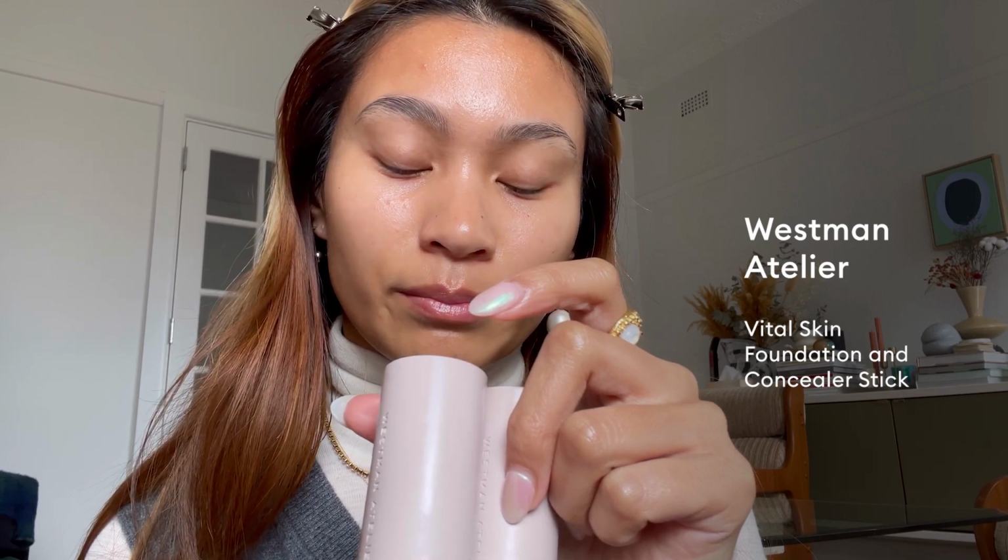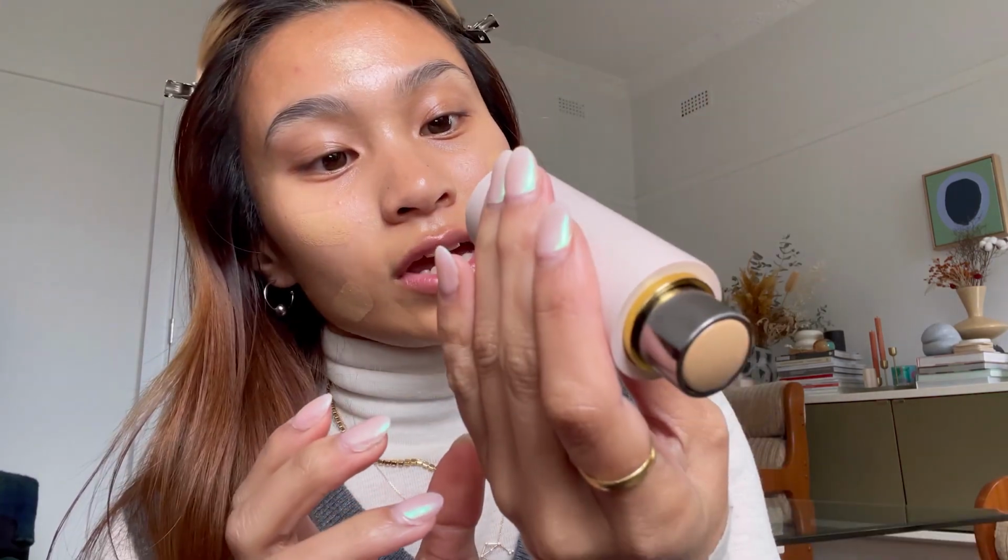Love. Next up, we've got foundation and we're using the Vital Skin Foundation Stick by Westman Atelier. I still need to swatch myself, so it's between these two shades. Yeah, that's literally the perfect match. I'm gonna keep the base really, really light. This is the shade Atelier V. Literally think that this is a spot on match. We love that for us.